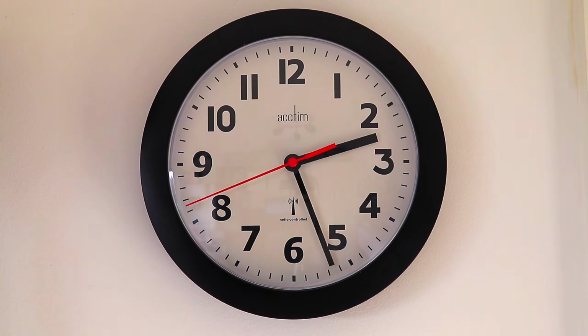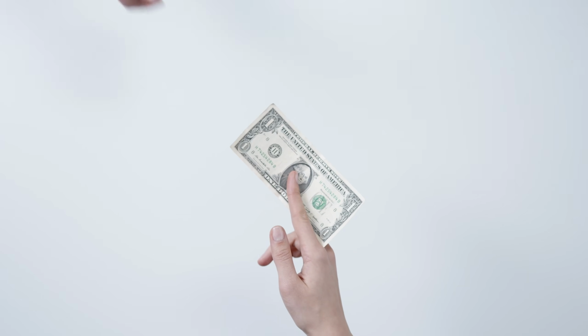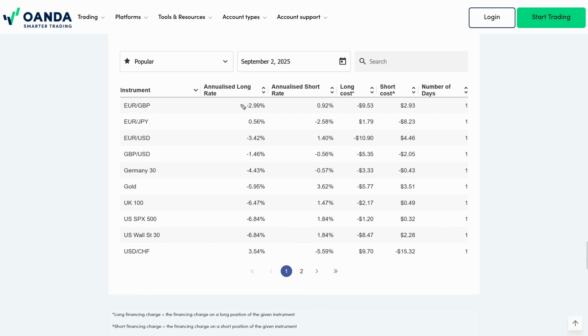Whenever I hold a position overnight, my broker charges me something called a financing fee. This fee is a percentage and it varies depending on what I'm trading, whether it's forex or an index or a commodity. And I can see all of these fees on my broker's website. For example, this shows that if I was long on Euro USD and I held that trade overnight, then I would pay a financing fee of 3.42%.